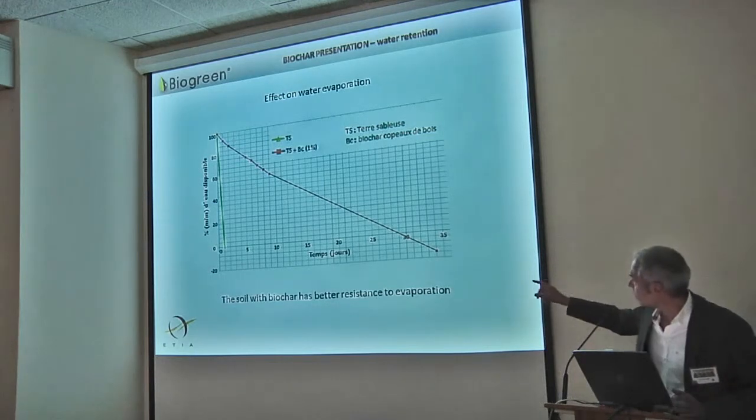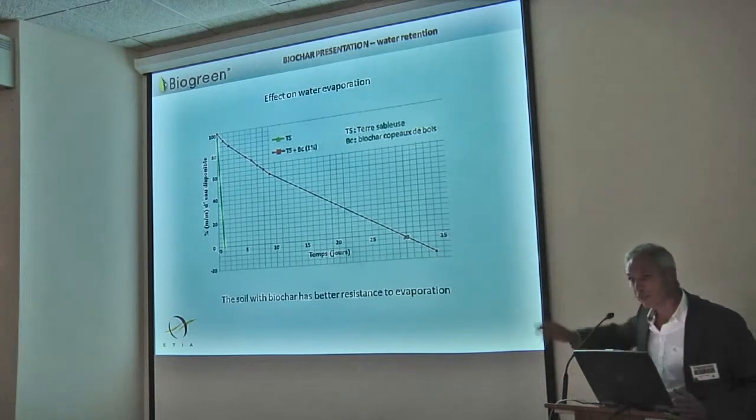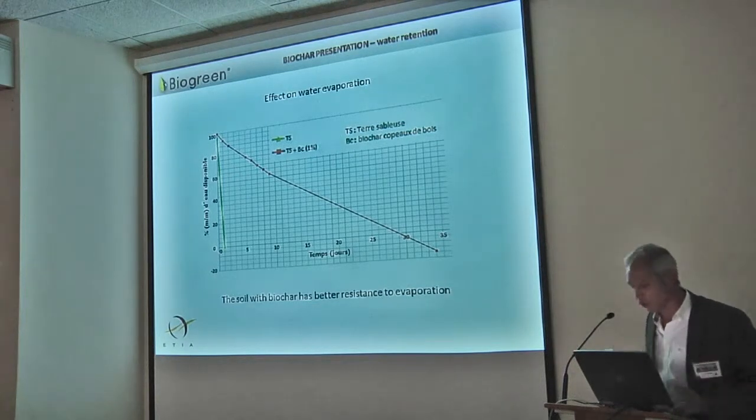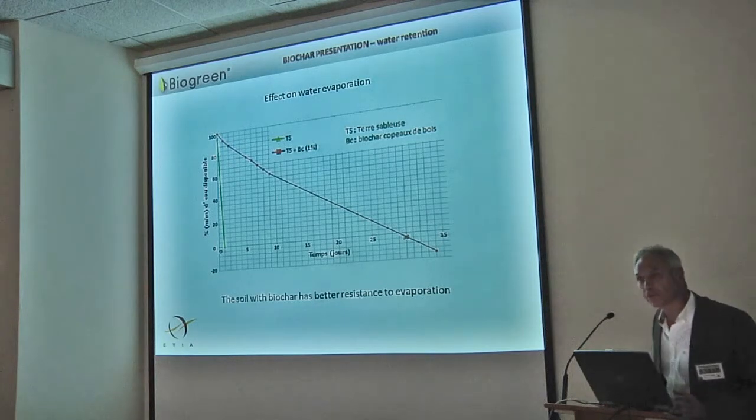So you see here that after 10 days, 15 days, you still have 50% of the water you have in the soil into the system itself, and you have to wait almost 30 days before you can recover the humidity of the soil.